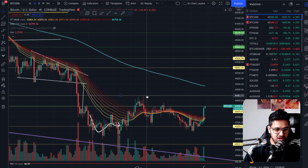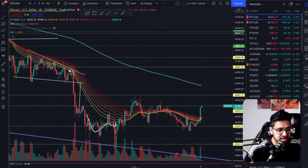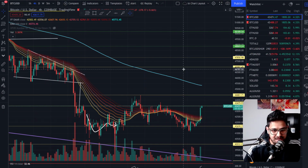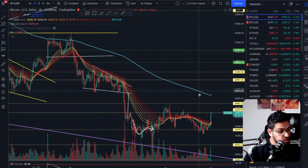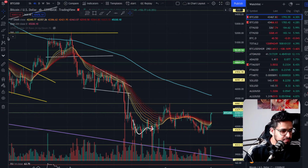In fact, let's just draw that line in there. So we've got that. Let's get that close above this level here, and then we can be comfortable that we can start heading higher toward 46,987, which is this support line here. Okay, but until we get that, we can't worry about up here until we get that close above. So a little bit of work to do here.